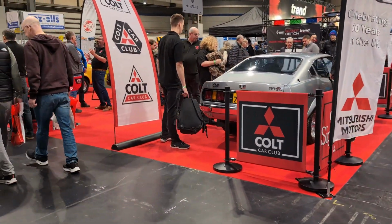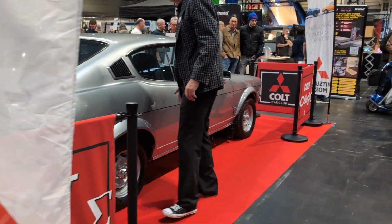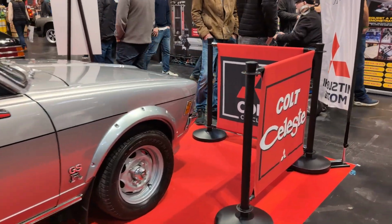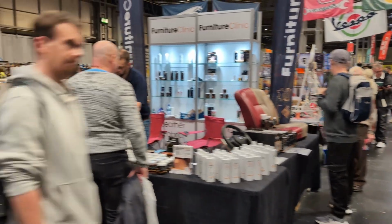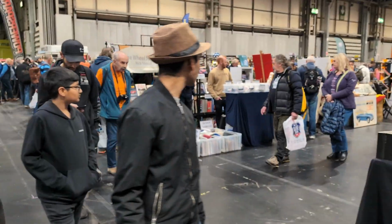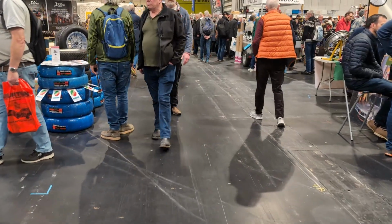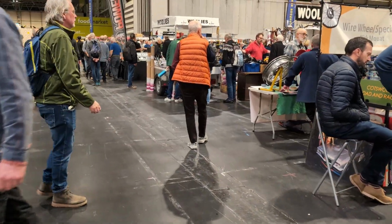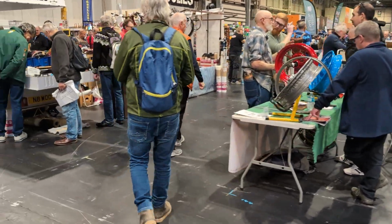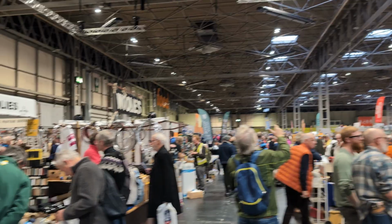We've got Mitsubishi, and the original Colt. The original Colt's pretty cool. So many trade stands. We need to find that mirror socket. I don't know whether they'll be here. There's actually more trade stands here than there is at Autosport, I can tell you that. That's all trade stands.